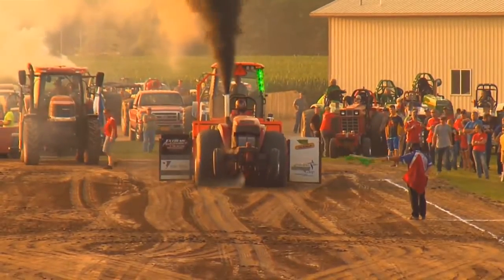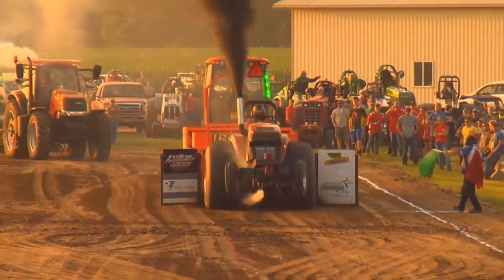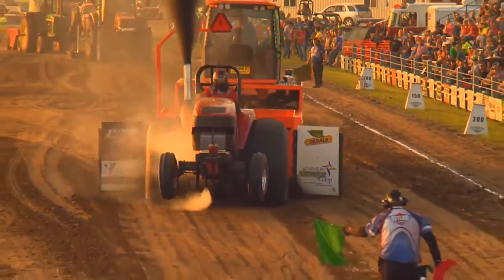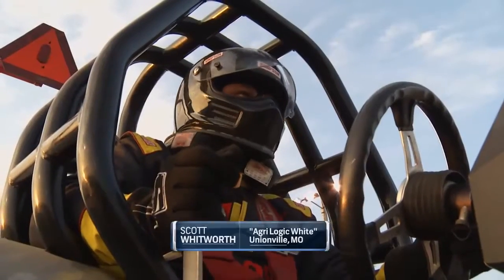A little bit different arrangement on the weights here, Dave. Only two right in the center. Well, these little flyweights, that's probably all that he's got. He's probably got every weight that he can have up front. Tires are spinning. Motor kind of went south on him just a little bit.